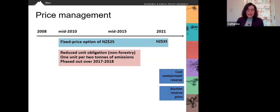In terms of price management, the government initially implemented two price management mechanisms during the time of the global financial crisis to try to reduce the impact on participants. The first was a fixed price option of New Zealand $25 per ton, so participants could pay that amount instead of surrendering units. The government also implemented a reduced unit obligation for non-forestry sectors. This reduced the obligation to 1 unit per 2 tons of emissions. It cut the obligation in half.